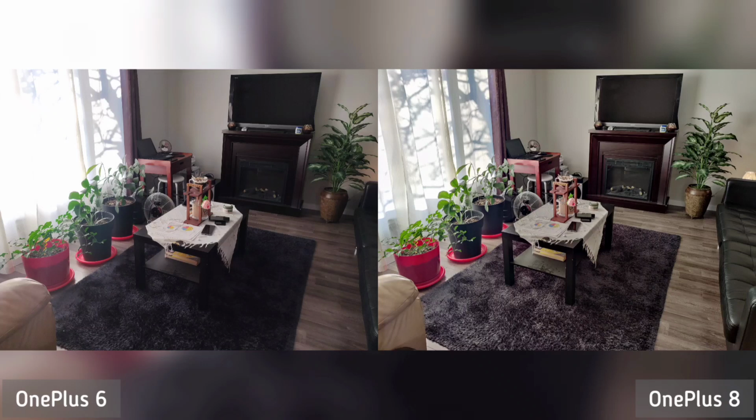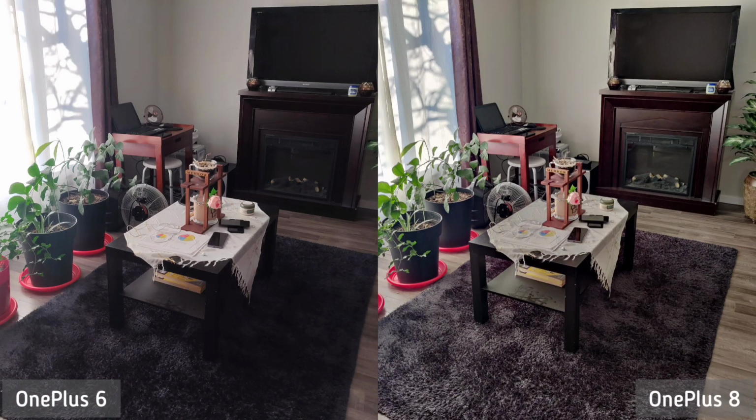Next, another shot of our living room, but this time on a different angle. But it's the same result. Oneplus 8 manages the highlights better, as you can see on the curtains, and it exposes the black carpet really well. So Oneplus 8 is the winner here.